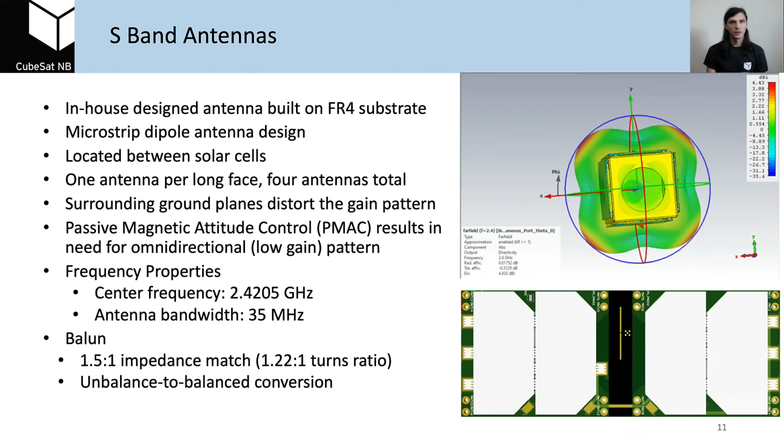The S-band antennas are another thing we've designed. They are microstrip dipole antennas that are built on an FR4 substrate that also contains the solar cells, so they're located in between the solar cells on the solar panels. We have one antenna per solar panel. One consequence of this is that the surrounding ground planes from the solar cells distort the gain pattern of the antenna slightly. But we're hoping for a close to omnidirectional gain pattern, and this is really because we have a very passive approach to attitude with just the permanent magnet. And so this means that we really need to be able to communicate in many orientations.